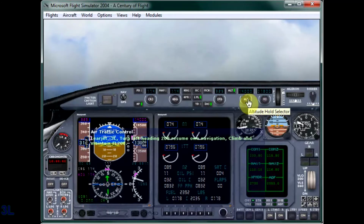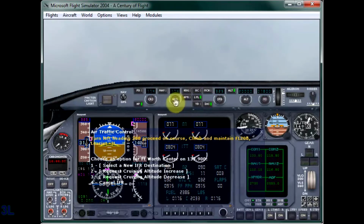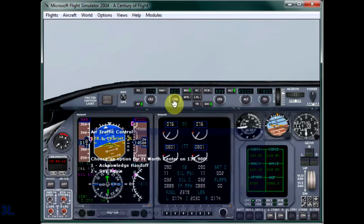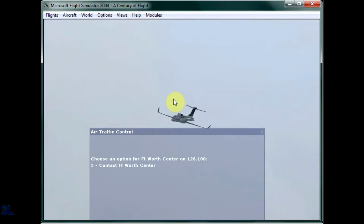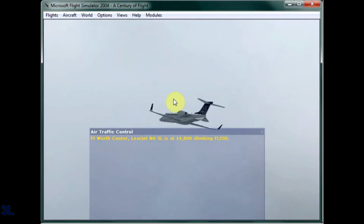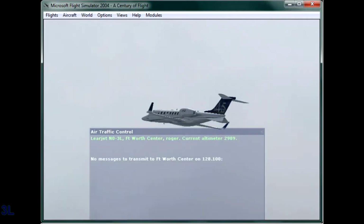Learjet 3 Lima, turn left heading 200, resume own navigation, climb and maintain flight level 200. Turn left heading 200, proceed on course, climb and maintain flight level 200, Learjet 3 Lima. Learjet 3 Lima, contact Fort Worth Center on 128.1. 128.1, Learjet 3 Lima. Fort Worth Center, Learjet November 03 Lima is at 14,800, climbing flight level 200. Learjet November 03 Lima, Fort Worth Center, roger, current altimeter 2989.